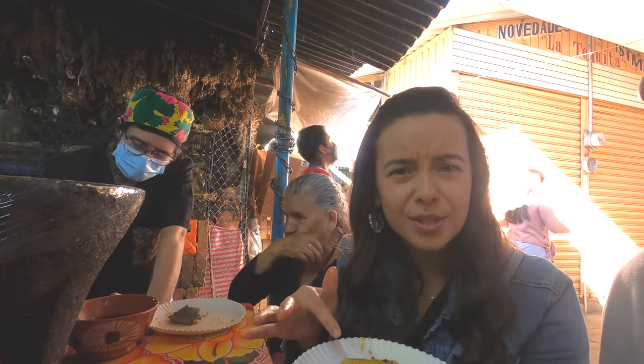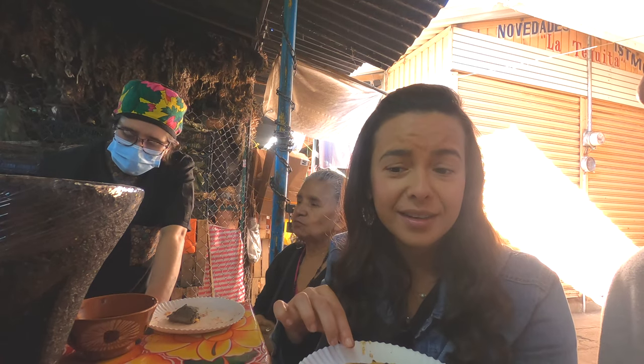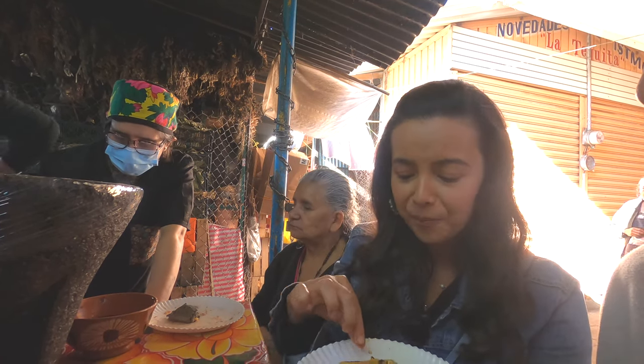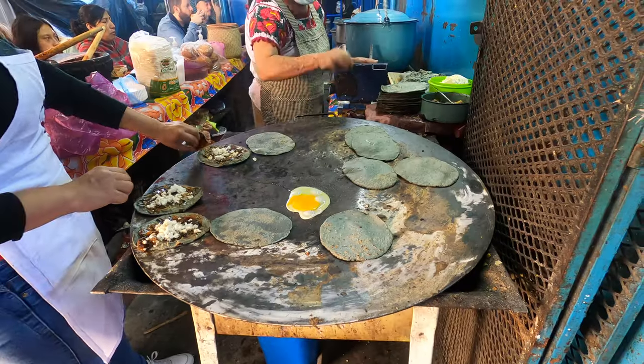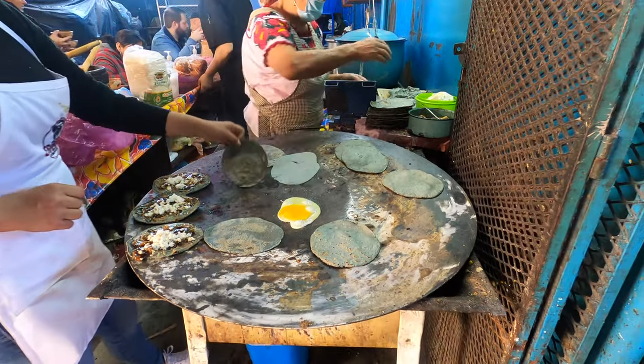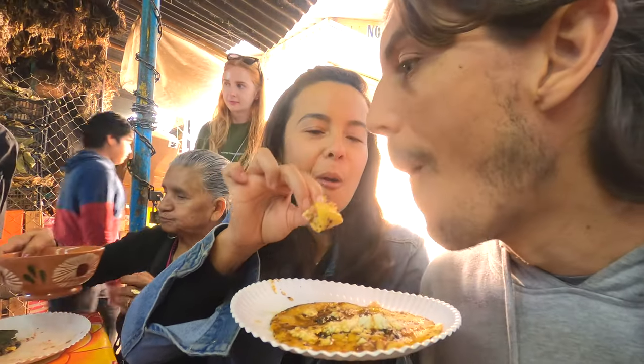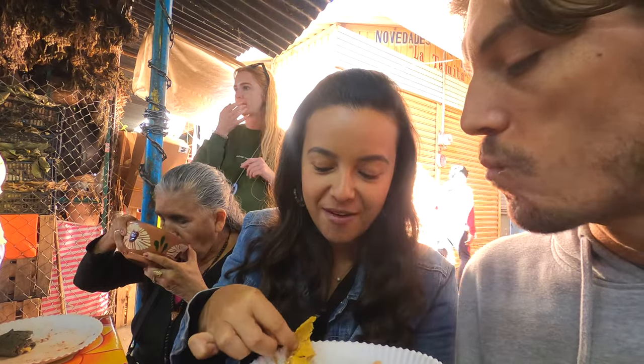I don't know if you close it or you just eat it like that. Look at other people how they eat it. I've seen some people rip them. But this place is very, very famous for the mamelas, so we had to come here first. I almost ate it all.